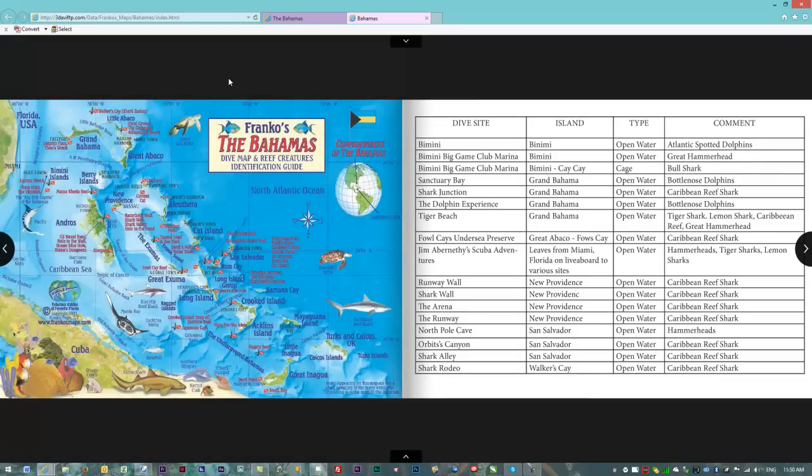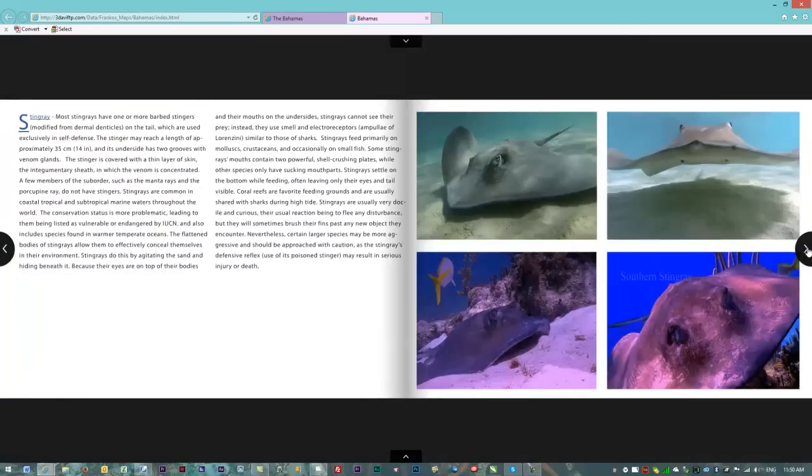I also decided to do some really cool things for everybody, where under the shark card, within the Bahamas flipbook and the other flipbooks, I list all the different shark dives broken down by island in alphabetical order, so you can see the big pelagics and where the best shark dives are in the Bahamas.